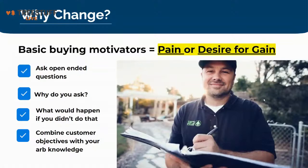You can boil down just about every single purchase anyone in the world has ever made to searching for escaping pain or a desire for gain. So everything we buy is motivated basically by one of those two things. So it's really important to understand the customer's pain or their desire for gain. And then you can start to build that proposal that really speaks to what they're seeking.